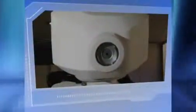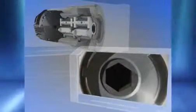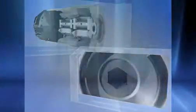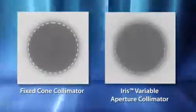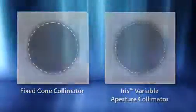Intricate dose sculpting often requires the use of multiple collimators. The new Iris variable aperture collimator makes multiple collimator treatments practical for routine daily use. Using tungsten segments to rapidly manipulate beam geometry, Iris can deliver multiple-sized beams from each linac position. With beam characteristics virtually identical to that of fixed collimators, Iris enables highly conformal multiple collimator treatments that have proven to reduce treatment times as well as reduce the total dose delivered to the patient.